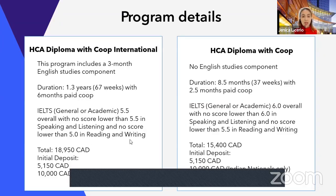Now, one of the things that I also want to highlight is that, let's say you have a 6.0 overall score. You've met the IELTS score, right? But you want to have a 3-month English studies component, no one's going to stop you if that's what you want to do. You can take the HCA diploma with Co-op International if that is what you prefer. Okay.